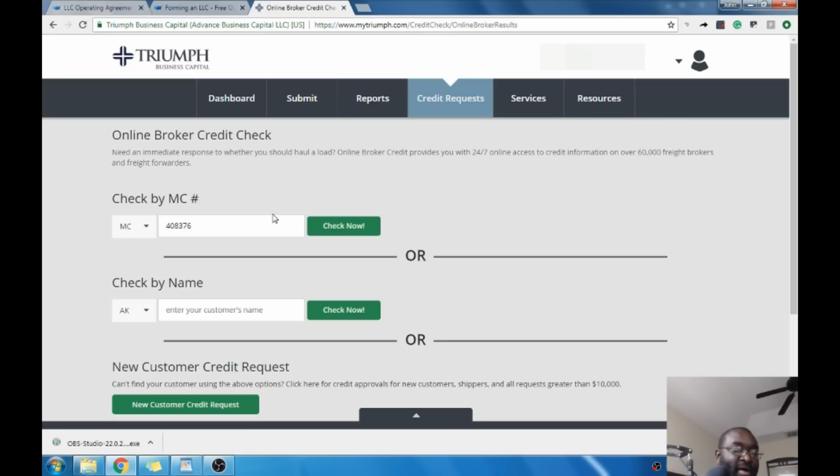Usually I don't have to go that far because, like I said, it tells the broker's credit score right there. But if he got an 80 credit score, 85 credit score, I'm kind of skeptical. And right here where it says days to pay, he's got 36 days to pay. I don't want my bills to be outstanding on my factoring account for 36 days. It's not a red flag, but it's got me thinking I need to check this guy's credit just to make sure.